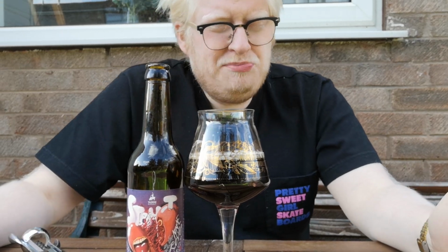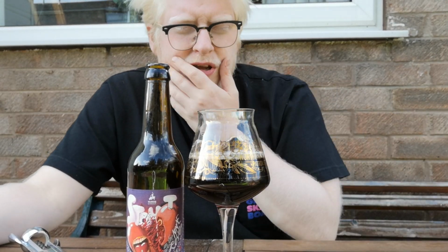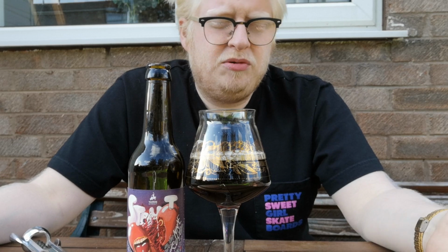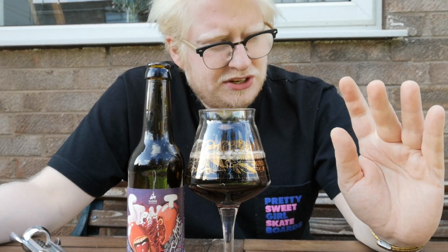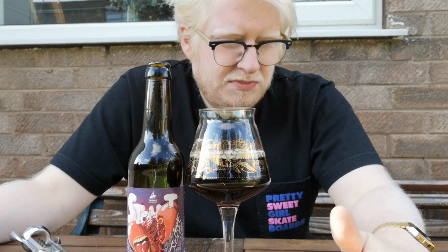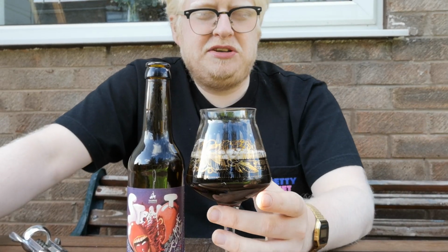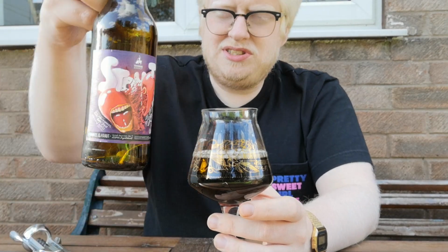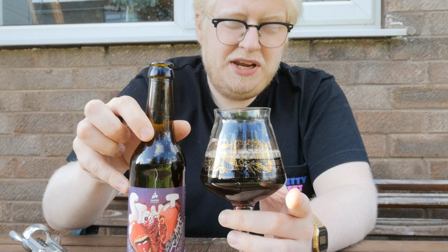I don't think I could drink more than 2 or 3 bottles of this. But that being said, I couldn't really do that with stouts anyway. To be honest, they do get a little bit rich. But yeah, something a little bit different. I could see some people not liking this one. But at the same time, I could see people getting a little bit excited about it. And plus, any excuse to get a bit of Yankee Kraut action is fine by me.